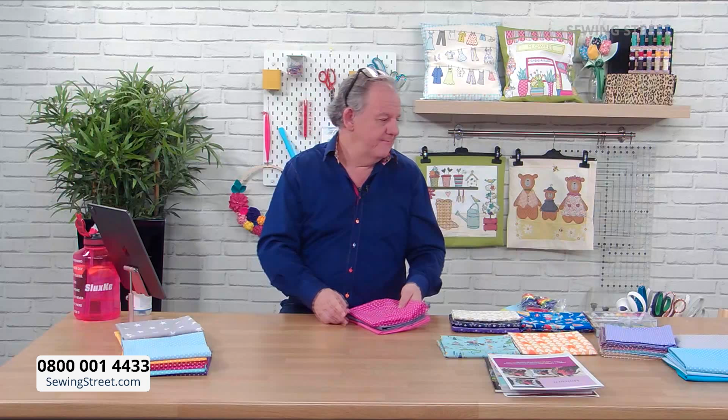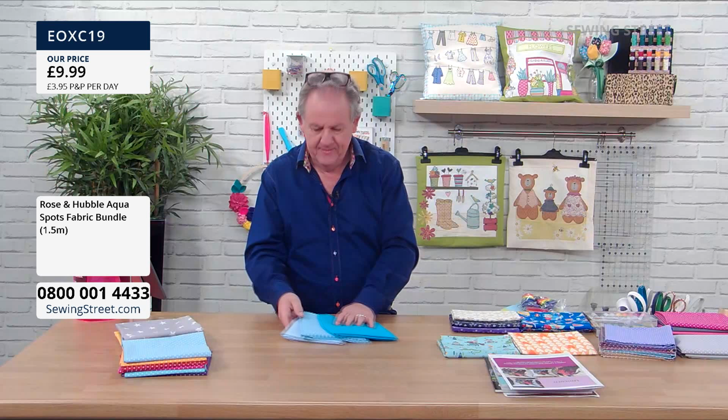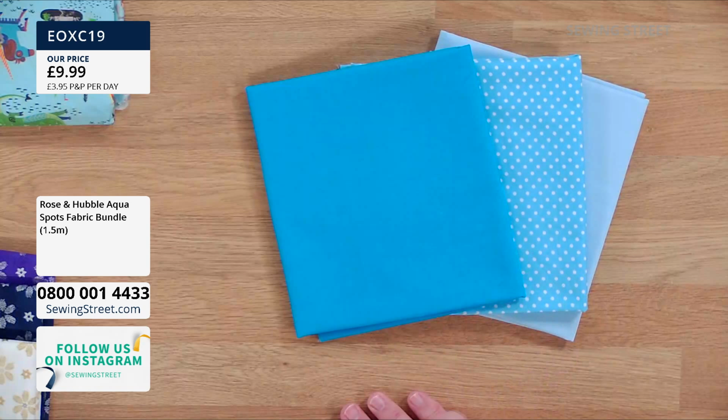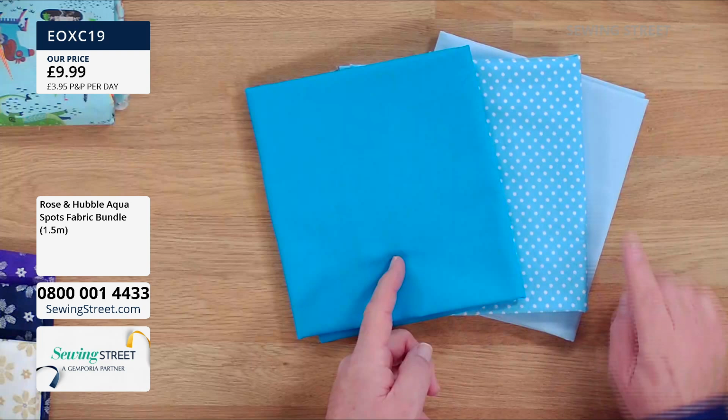Aqua. This is a nice bundle. There you go. Aqua, this is called. What have we got here? So we've got the spot, we've got the turquoise aqua, and we've got the soft sky, I think they're called. Is that right, Hannah? Colours. Oh, peacock! Powder blue and white on aqua.